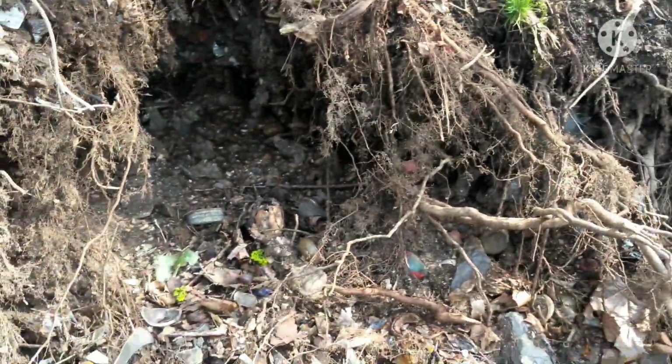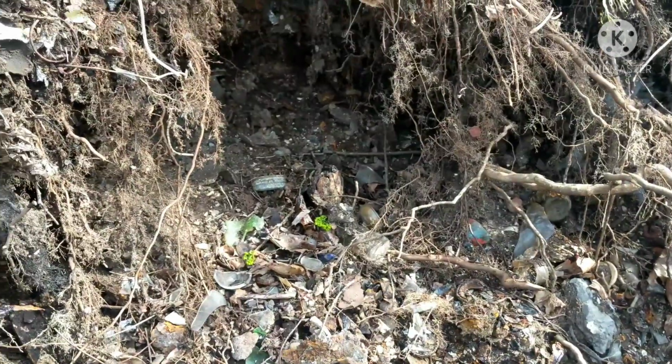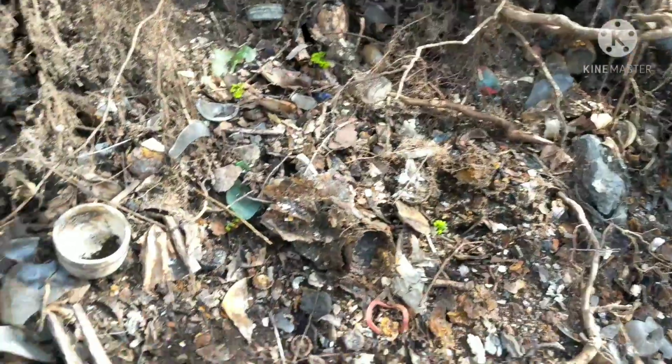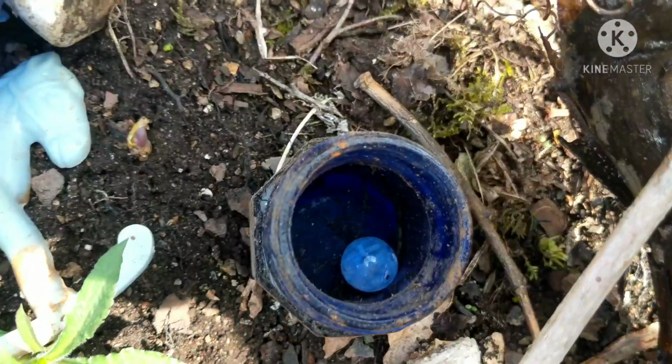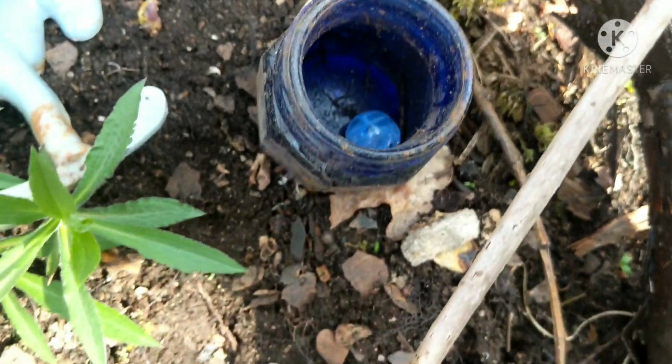You can see where I was working last time. This is the one where I found that little cache of marbles. Got here this morning and there was one sitting right on the surface. Put her in that little Noxema jar there. It's a nice cat eye type.